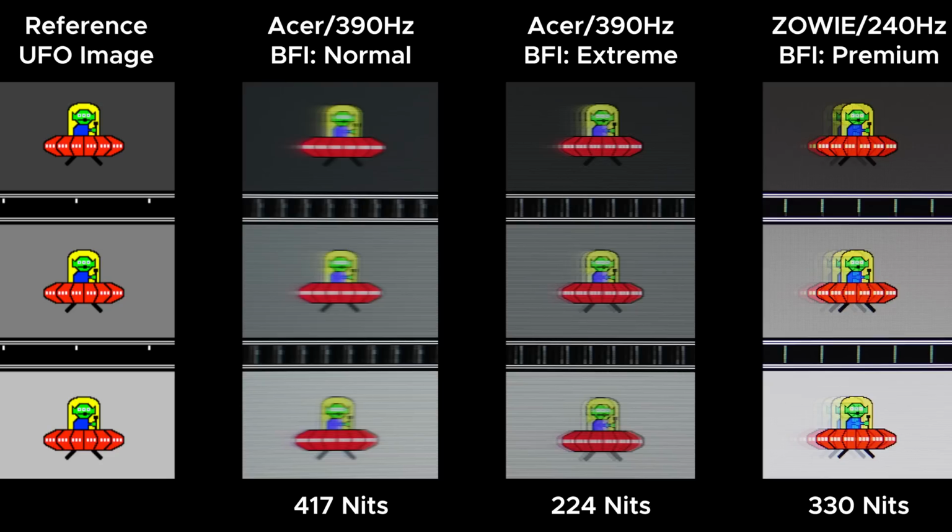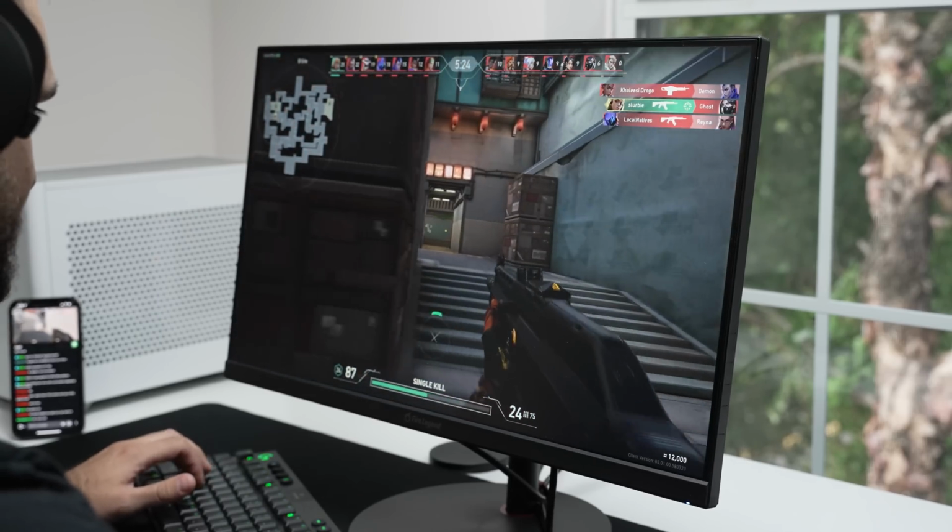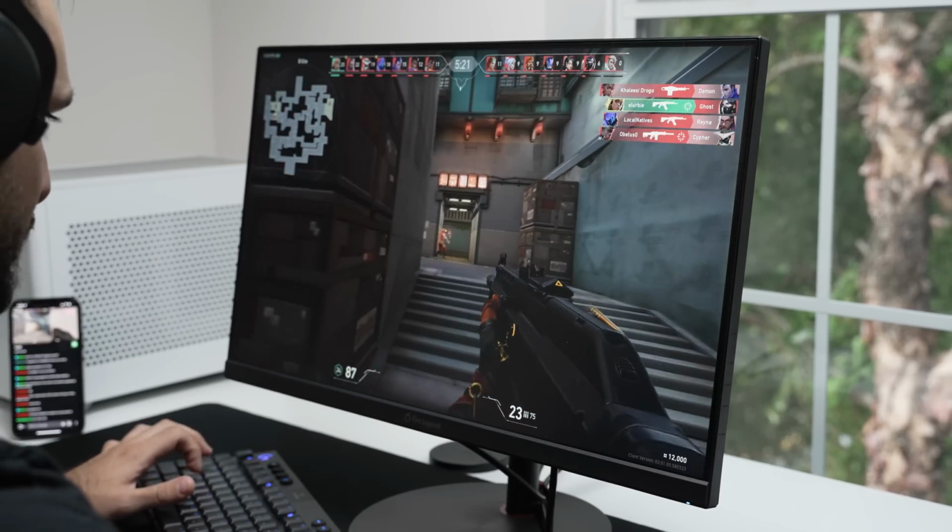That doesn't mean that it's the best monitor here though, because clarity isn't always king, especially when you have something like the Acer with its extra 150 frames per second. And if you want to use black frame insertion, you don't have to lose your precious 417 nits, because there is a lesser black frame insertion option called normal, which doesn't do quite as well as extreme, but does good enough and doesn't affect brightness at all. Combine that with the extra 50% more frames per second than the Zowie, and you have a recipe for the best esports monitor ever. Until LG releases their 480Hz model.